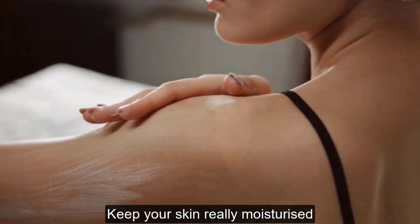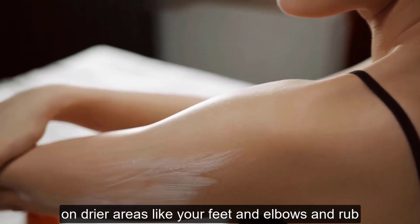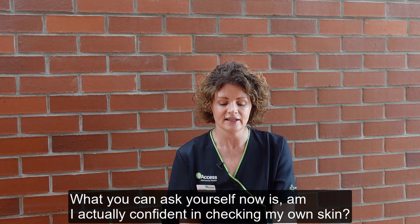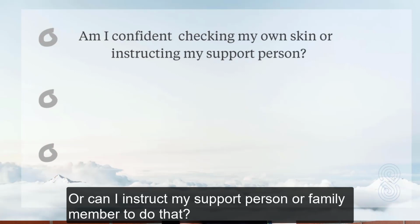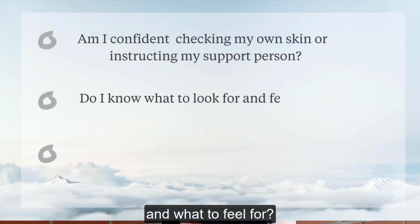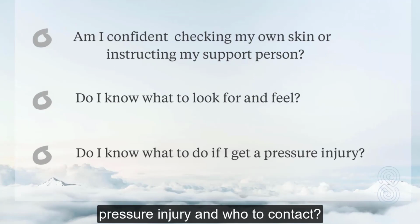Keep your skin moisturised using a non-perfumed lotion, concentrating on drier areas like your feet and elbows, and rub in gently. What you can ask yourself now is, am I actually confident in checking my own skin, or can I instruct my support person or family member to do that? Do I know what I'm looking for and what to feel for? Do I know what to do when I get a pressure injury and who to contact?